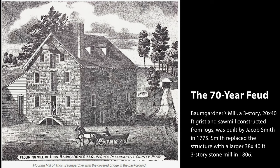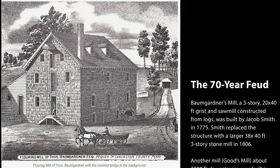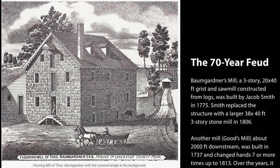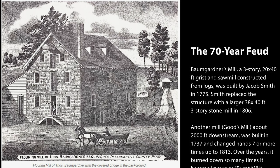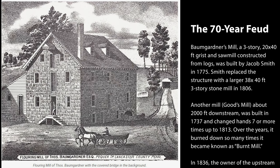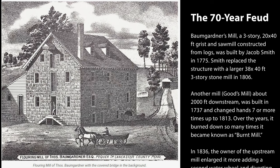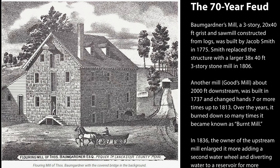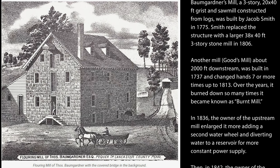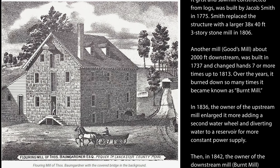The 70-year feud. Baumgardener's mill, a three-story, 20 by 40 feet grist and sawmill constructed from logs, was built by Jacob Smith in 1775. Smith replaced the structure with a larger 38 by 40 feet three-story stone mill in 1806. Another mill, Good's Mill, about 2,000 feet downstream, was built in 1737 and changed hands seven or more times up to 1813. Over the years, it burned down so many times it became known as Burned Mill.